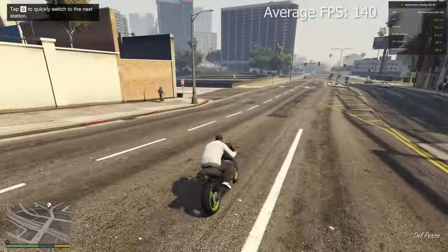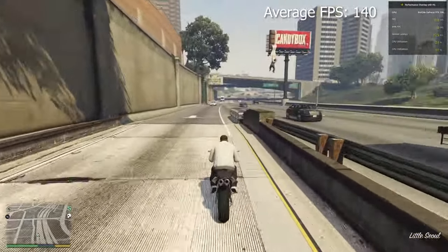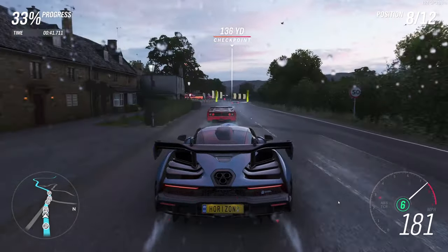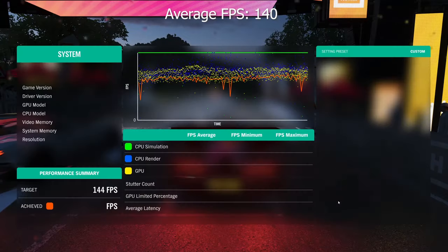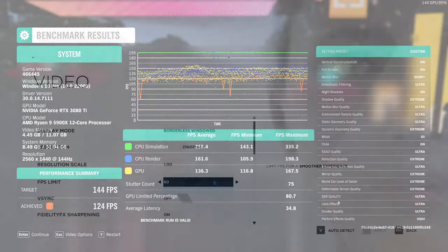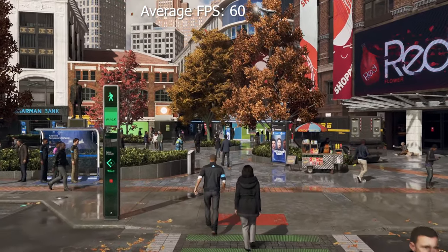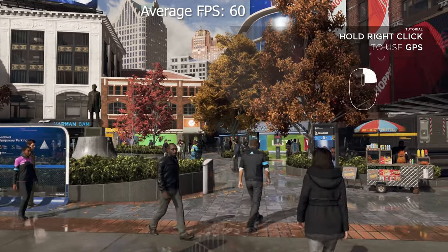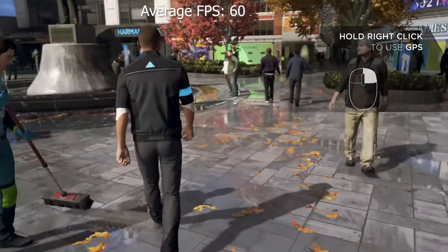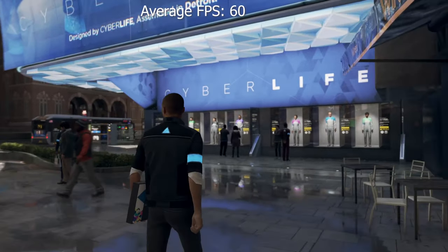Starting with GTA 5, it plays incredibly well with an average FPS of 140 and not that many spikes. Moving to Forza Horizon 4, it has achieved an average FPS of 124, but running it without recording, it is able to achieve an average FPS of 140. Next on the list, Detroit Become Human. Now, this game is somewhat limited to 60 FPS on settings. Running it with everything on ultra settings and with VSync off, it stays stable at exactly 60 FPS most of the time.